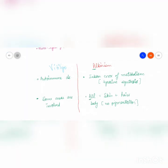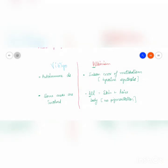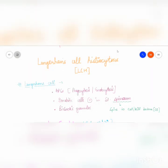Many students get confused between vitiligo and albinism, so I have put it as a separate entity. Just remember, vitiligo is an autoimmune disorder, and albinism is an inborn error of metabolism, that is autosomal recessive, which is a defect in tyrosine synthesis. Okay, remember A for all in albinism. All means skin and hair, all of your body is affected because there is no tyrosine, no pigmentation. Okay, and in vitiligo, only some areas are involved. Just remember this only. Okay guys, coming on to the next topic of Langerhans cell histiocytosis.